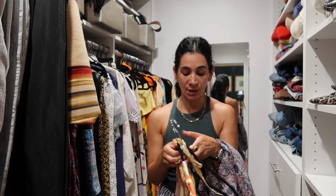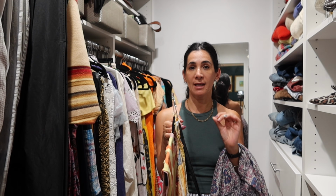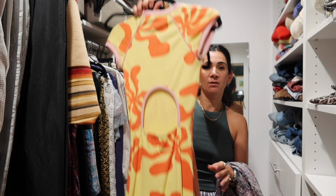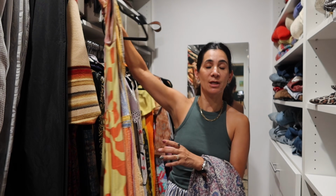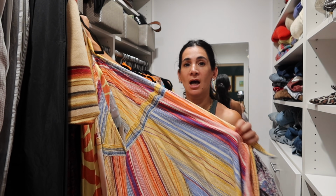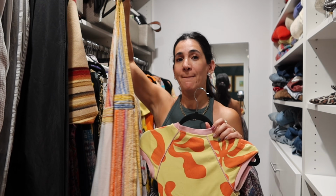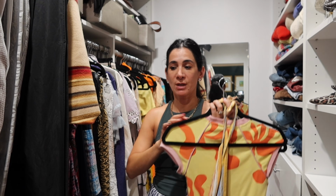And just a reminder not to get rid of pieces just because you haven't worn them in a few months, because of course we go through different temperatures and weather patterns. So this dress I wear a lot, but it's going into storage because I want to create room and opportunities for other fun colorful dresses. This seersucker halter dress is so pretty. I only wore it once this summer, but I think it's one of those core pieces that I will reach for year after year.